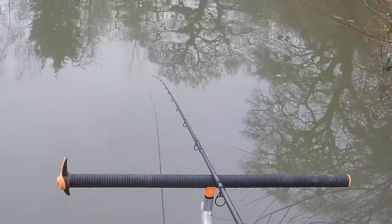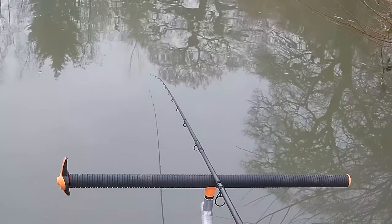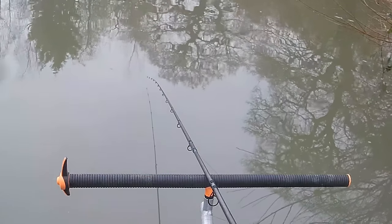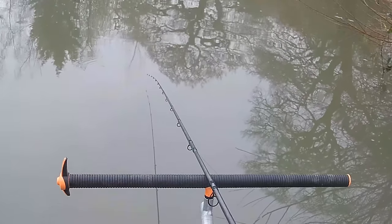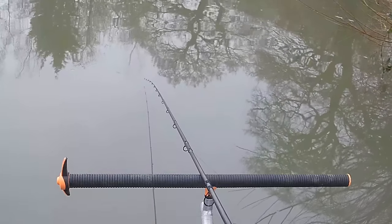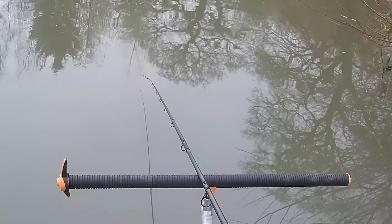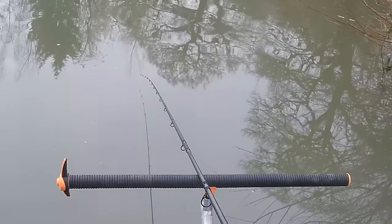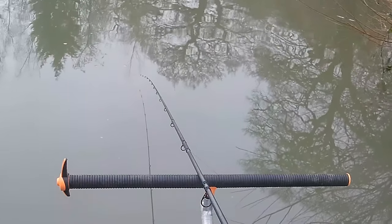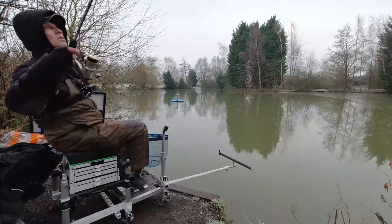See, the tension in the tip just takes up with the toe on the lake. So you can just shift that rod left a little bit, take that tension out. Just try and keep a nice neutral tip. There's an indication. Yep. Something just nudging it. That's gone round. We're in.